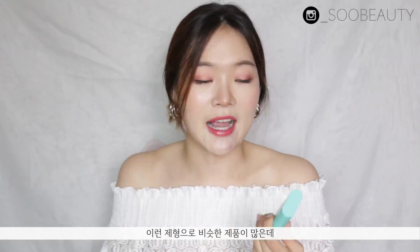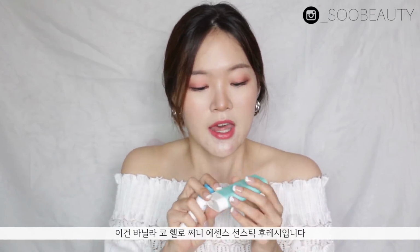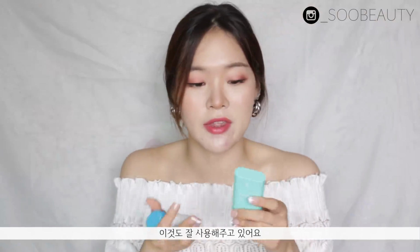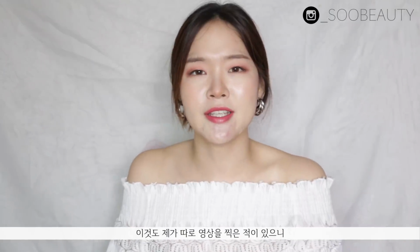There are other sunsticks that kind of do have similar formulas, like this one, Banila Hey Sunny Essence Sunstick Fresh. This is also another one that I really do enjoy. And I know that Innisfree also carries one. I already did a review on these, so please check it out if you're interested.